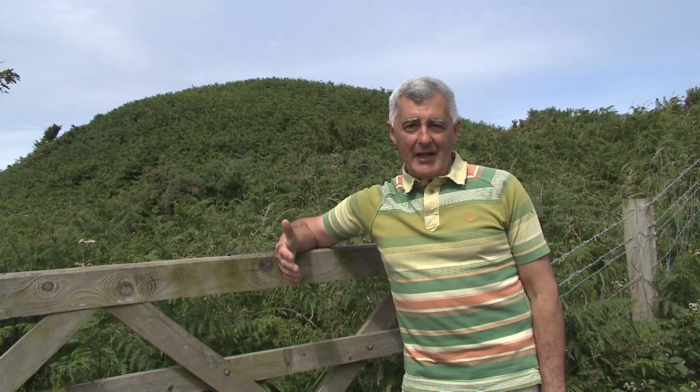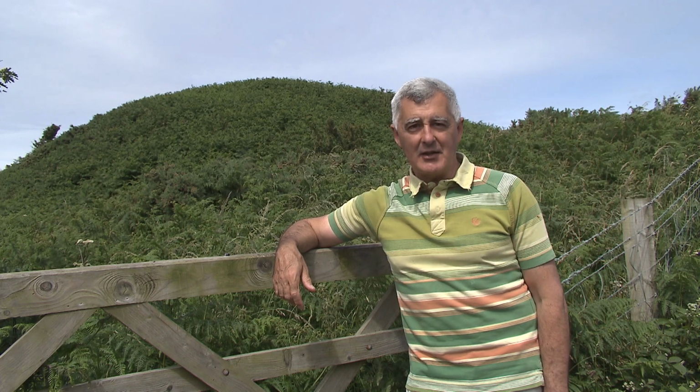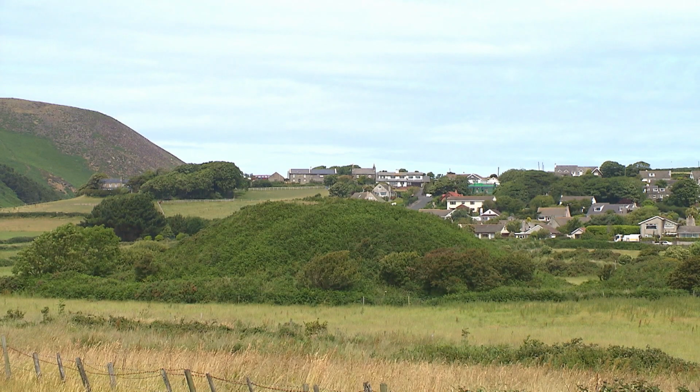We now know that this is a classic Motte and Bailey castle. It has all the hallmarks of that type of defensive structure introduced by the Normans when they invaded England in 1066. What we can see is a hill with a moat around it.